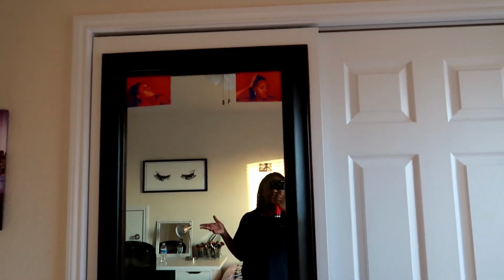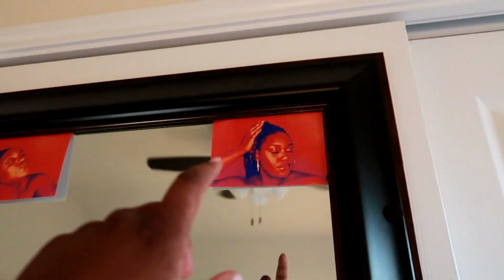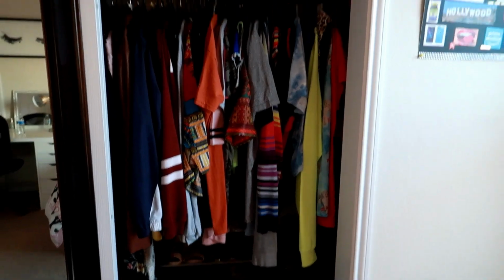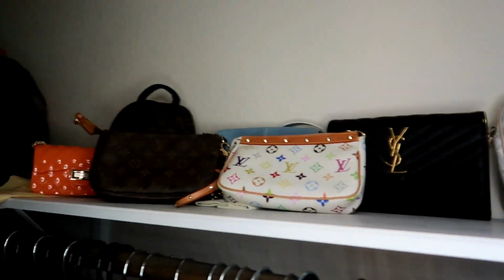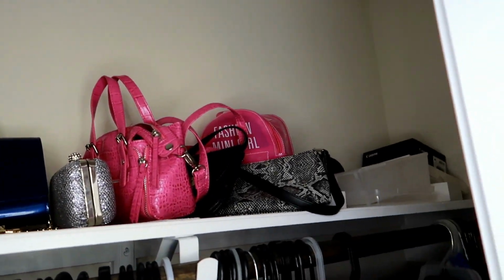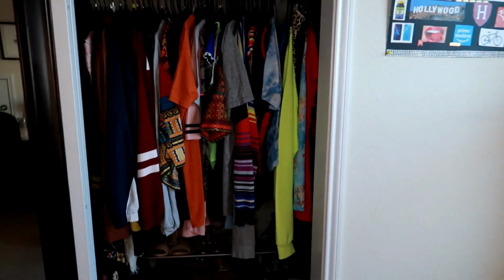This mirror obviously didn't come with a door. My dad actually installed this mirror for me a couple weeks ago, which is another reason I was waiting to film my room tour. But I have more pictures of me from that app right there just to add like decoration, I guess. So this is the inside of my closet. So at the very top I keep all my handbags up here. All my purses, like my duffel bags, luggage, if I had luggage, I keep them all on top. And then down here is where I keep my clothes, obviously.